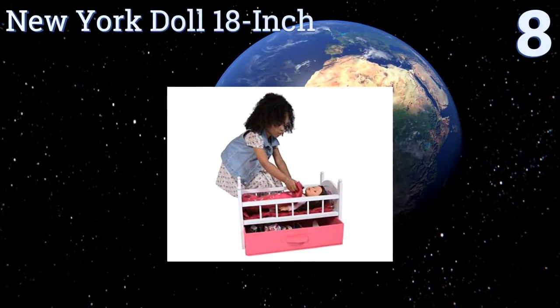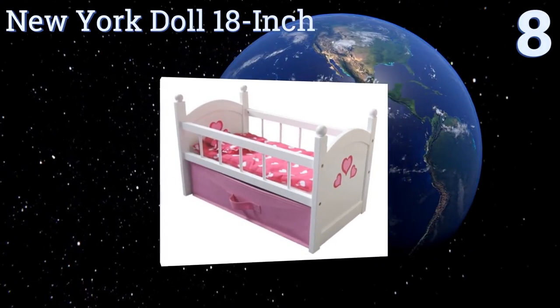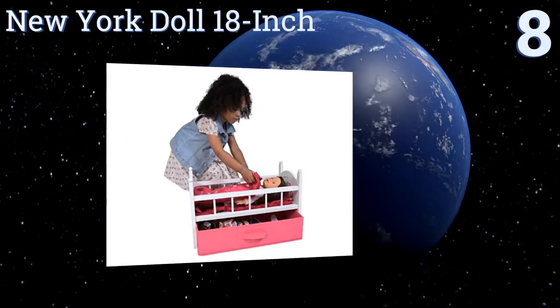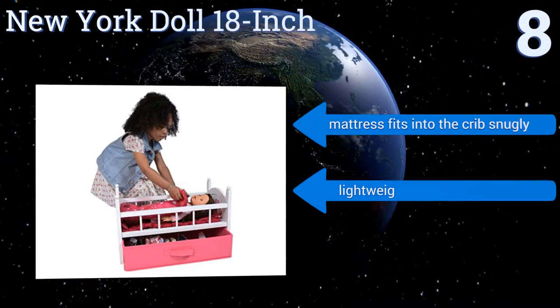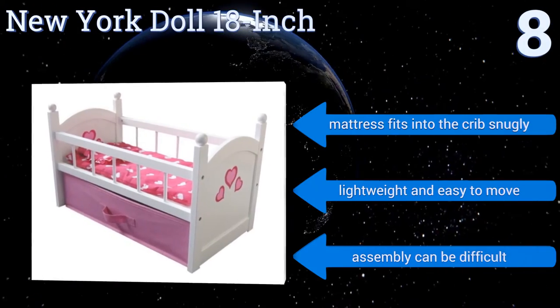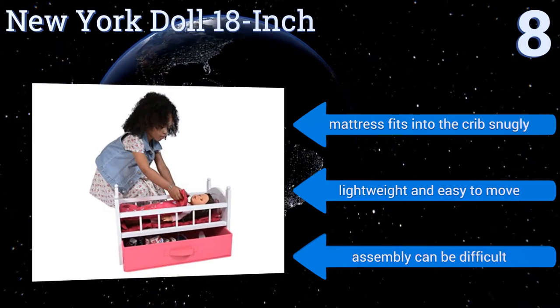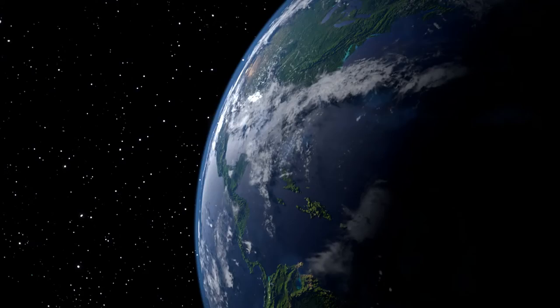The New York Doll 18-inch is a wonderful option if your child's play area is short on space. It has a wide canvas drawer that will hold plenty of items and is easy to remove and clean. Unfortunately, this crib does not offer a cradle rocking motion. The mattress fits into the crib snugly and it's lightweight and easy to move. However, assembly can be difficult.